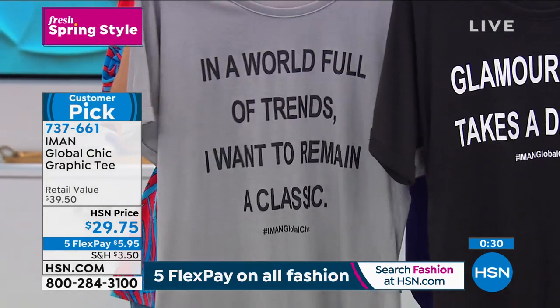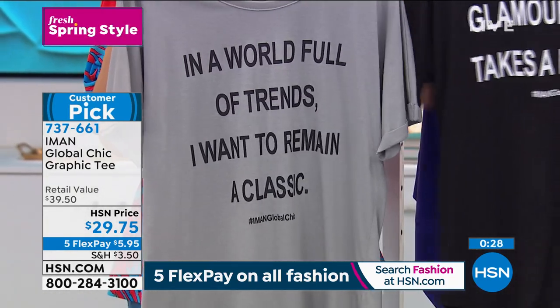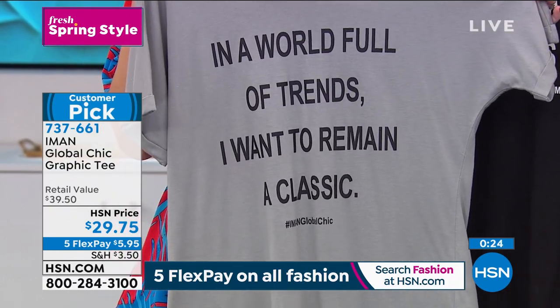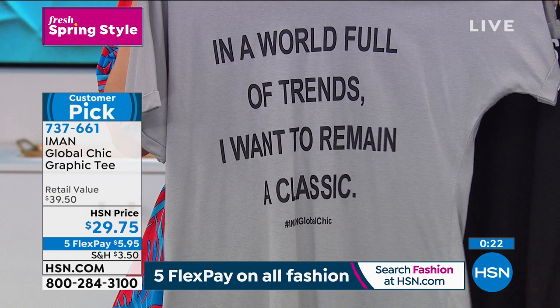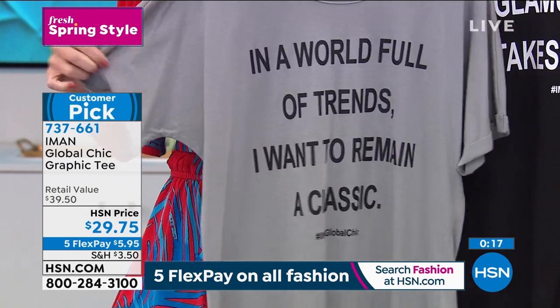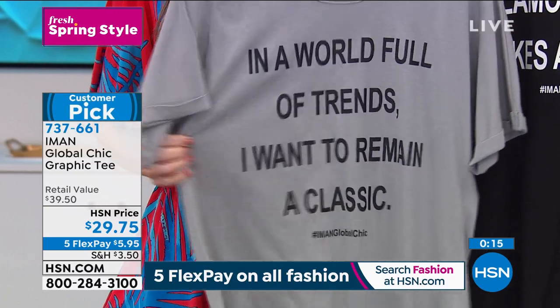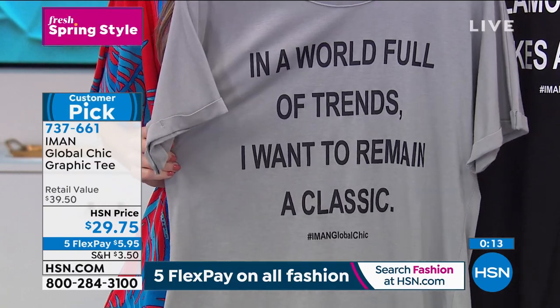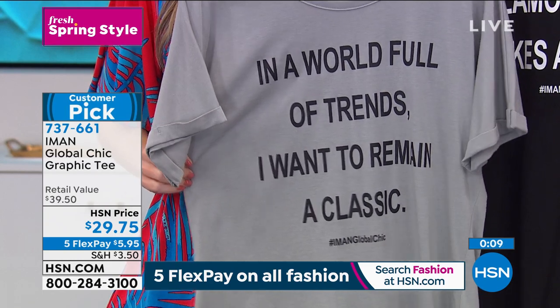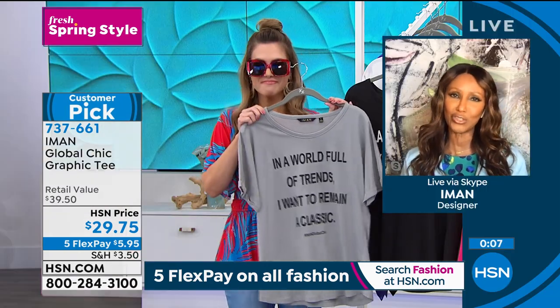Yes. Hold on. I want to say that the gray T-shirt I specifically did for women my age, because I'm almost 66, and we are always told you can't wear a graphic tee with words on it because it's just for young people. But the words here say it all. In a world full of trends, I want to remain a classic. Any woman from 50 and above can wear that T-shirt.